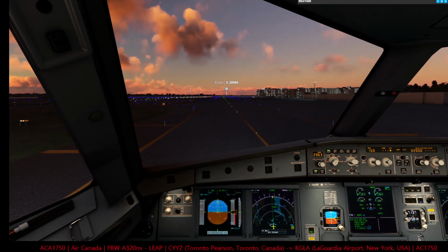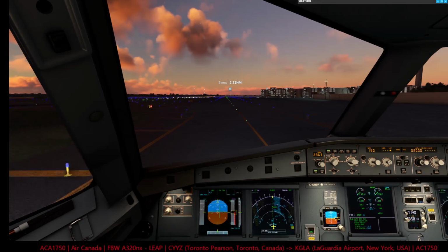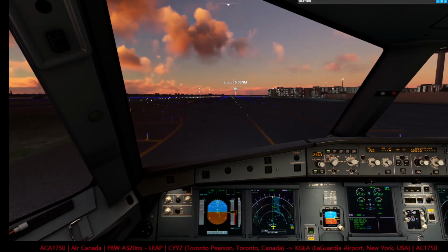I'm even sliding around on the ground. Departure, Walker 4242, level off at 10,000. Absolutely wild. Walker 4242, departure.